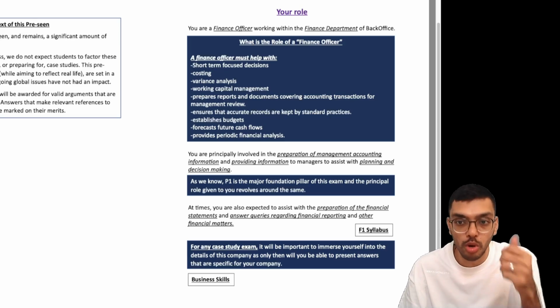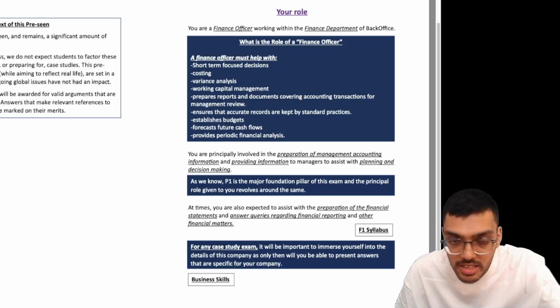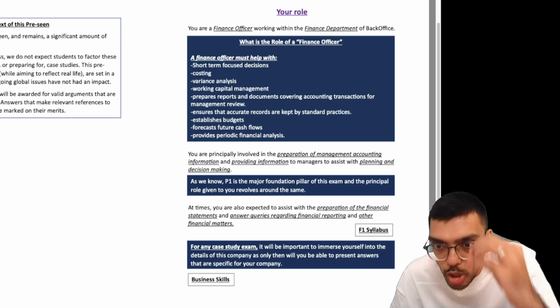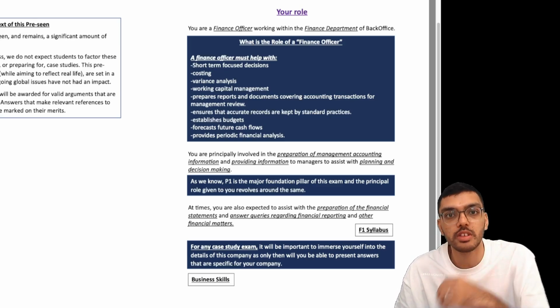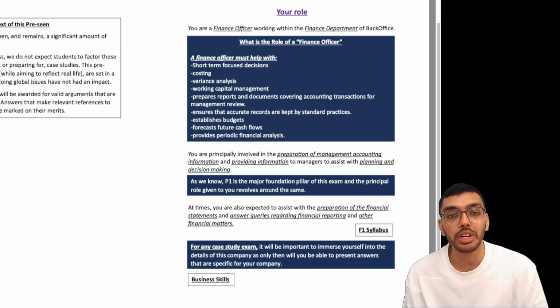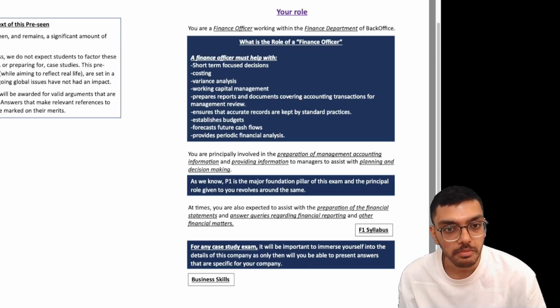So if you don't know risk decision making, if you don't know your planning variances, if you don't know your costing information, technically just the concepts in your own words from the P1 syllabus, it's going to be very, very difficult to take this exam and achieve a positive result.